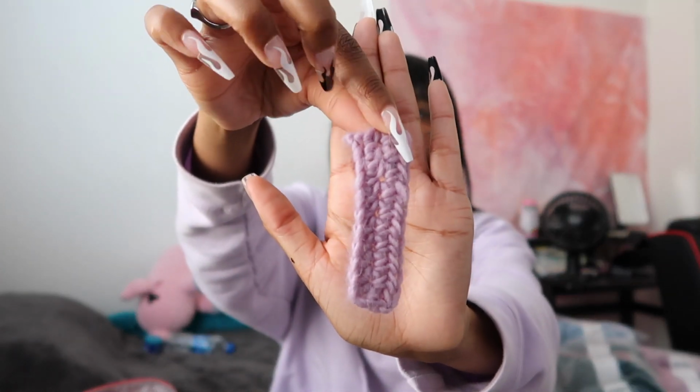And I like it, so I'm gonna go up to a 6mm with a different color and see how I like that compared to this one. So I'm going to try it with this blue. So 6mm, and let's get it.